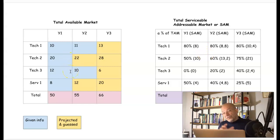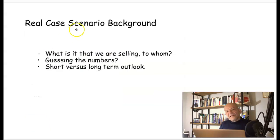So in order to jump from one to the other, you have to make some assumptions because you will not always have all the information prepared for you. So you have to do like a complete business case. Let's jump into this real case scenario.